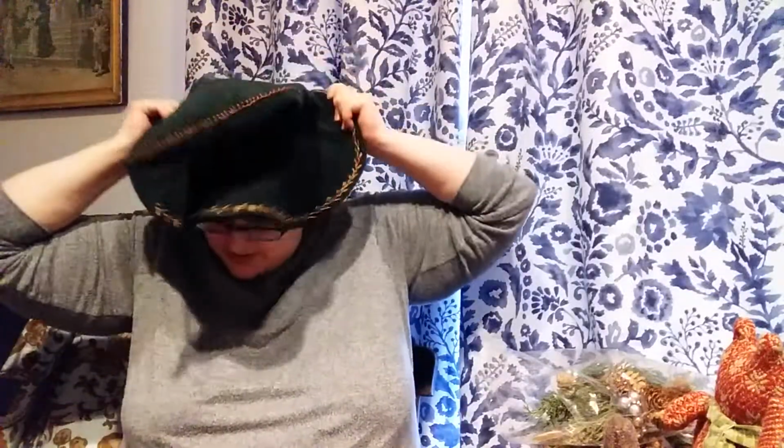So finally have myself a witch's hat, and it's comfy. And let's see, where's the edge? There's the part that I need to finish. So that's as far as I got last night. And you can see it's not a perfectly straight out brim. It's got some personality to it. And that's all from just the quilting stitching.